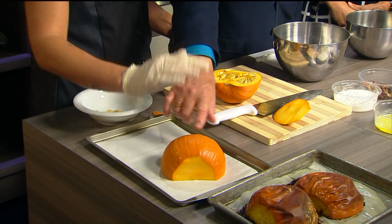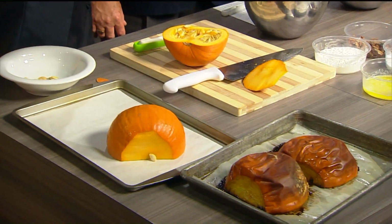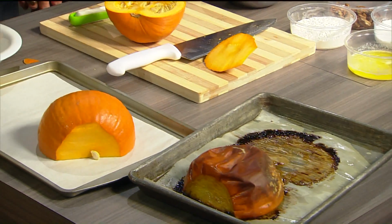You leave the top attached? And leave everything attached. No, leave it all in there, and when it's nice and brown, and when you go to touch it, it's soft, like a soft pumpkin. It's ready to go. Pull it out of the oven, let it cool off, and then what you have is your baked pumpkin. And then it scoops right out of the skin.